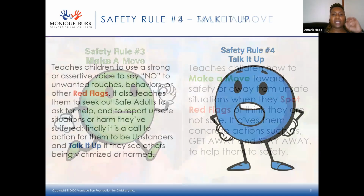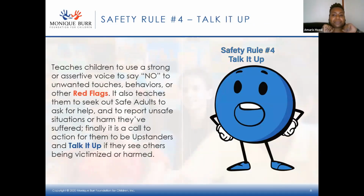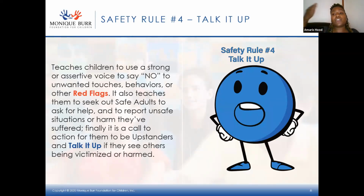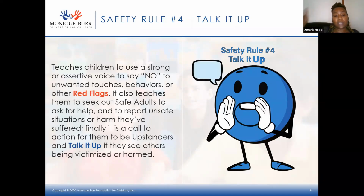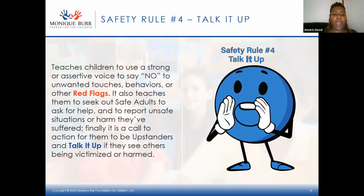When you make a move, you're going to make a move towards your safe adult, and you're going to do safety rule number 4, which is talk it up. Talk it up encourages children to use their voice. With the younger children, K through 2nd, we say use a strong voice. In 3rd through 5th, we say use an assertive voice. Also in 6th grade, we talk about using an assertive voice. We tell them that using that assertive or strong voice isn't being mean, but it's saying it in a way that lets your safe adult know what you're saying is important.